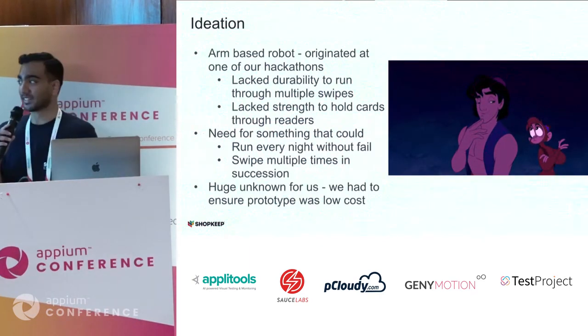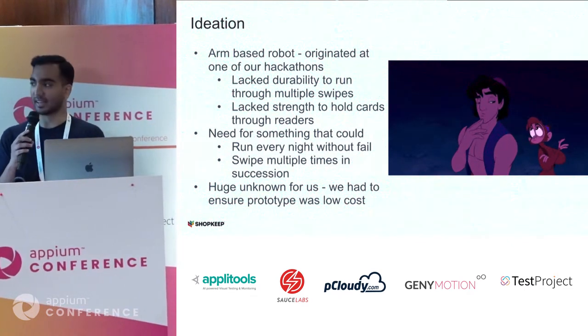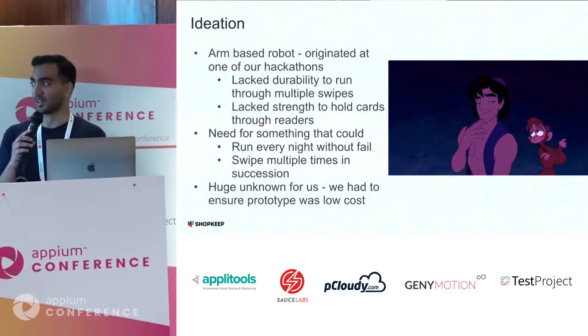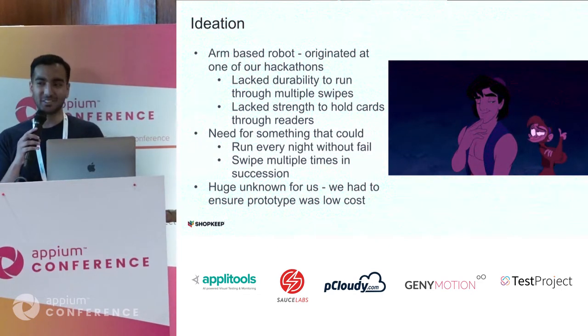So where this idea first came from was that our company has hackathons, and a person started an ARM-based robot. Although it really lacked the durability to run through a lot of swipes, it also couldn't really hold the card properly through the credit card machines. But then that got the gears turning, and we knew we needed a robot.